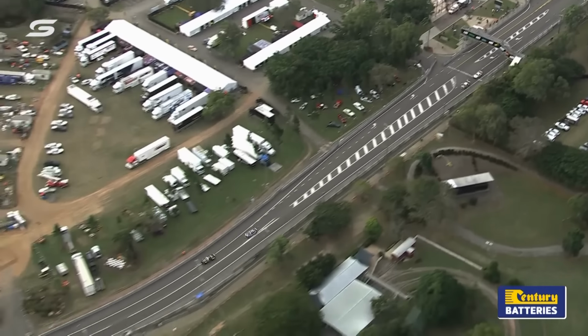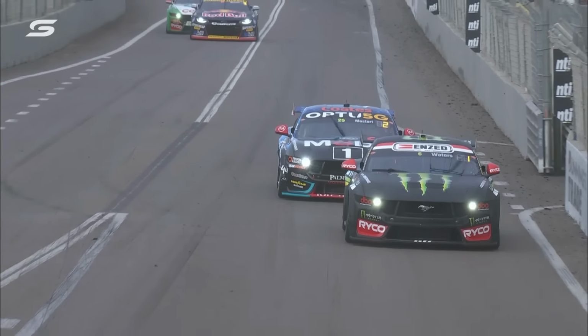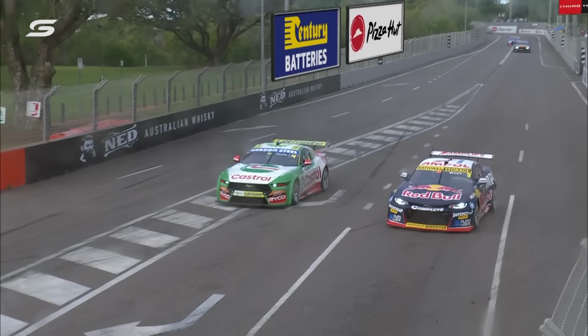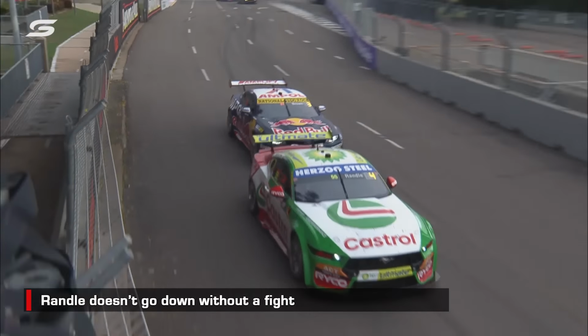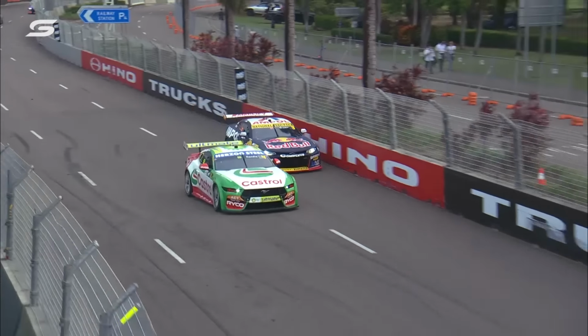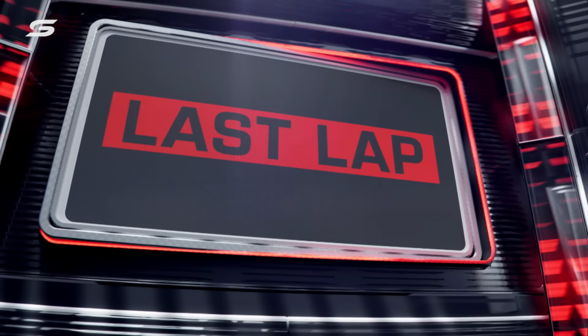So now Waters has got to read the conditions. When you're the lead person, when it's like this, you don't know how much grip you've got at the next corner. As Randall has a plunge down the inside, across the painted lines, and now Will Brown tries to turn back, and contact! That was close to going in the fence. No. Unbelievable exchange between Thomas and Will between 2 and 3.